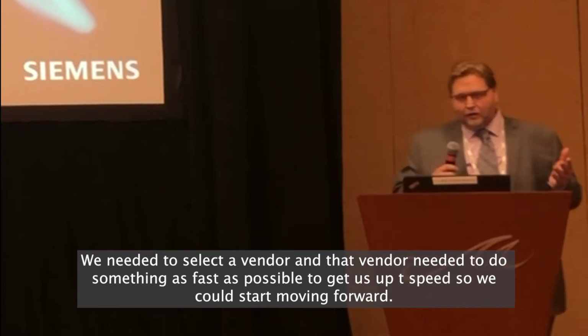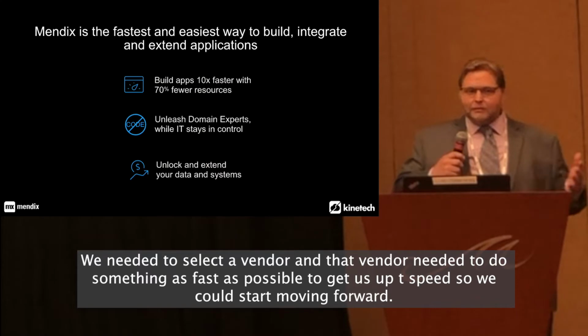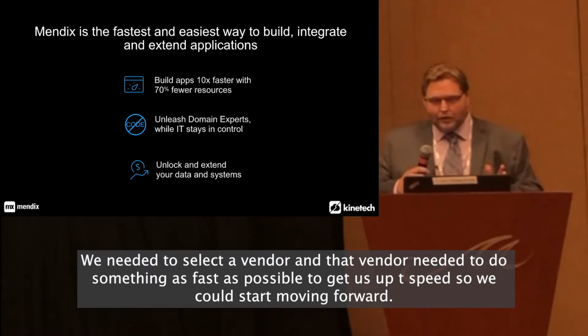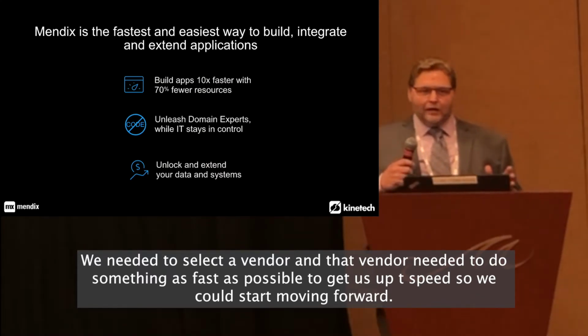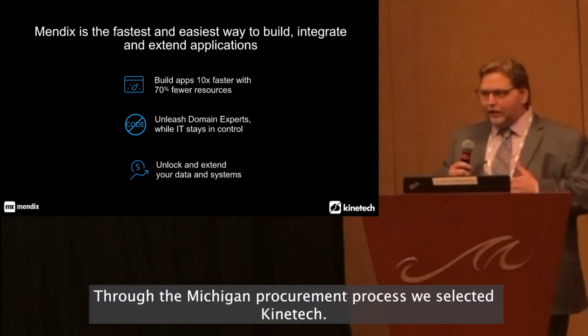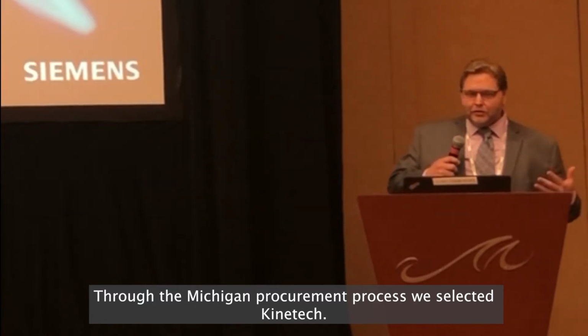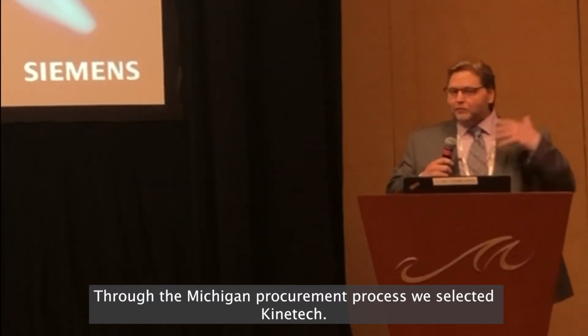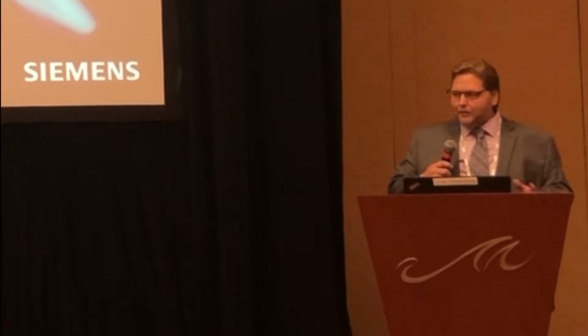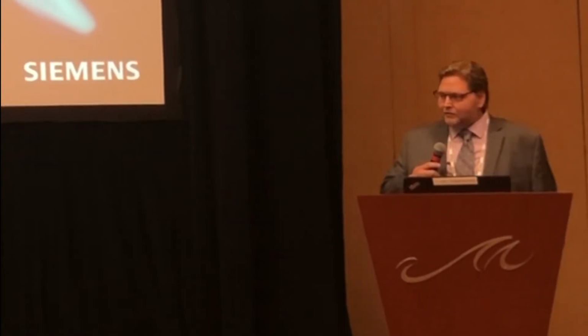So really and truly, that leads to the last one, which is we needed to select a vendor. And that vendor needed to do something really as fast as possible to get us up to speed so we can start moving forward. And through the procurement process the state of Michigan has, we did select Kinetech to do that. And once we did that selection, that of course created a bunch of more challenges, especially some on Kinetech's side that I'll hand it over to Michael and he can start discussing.